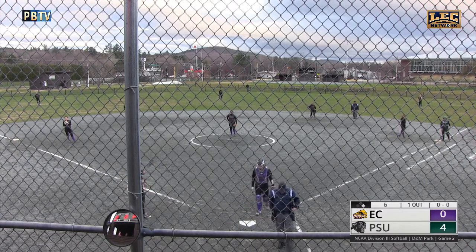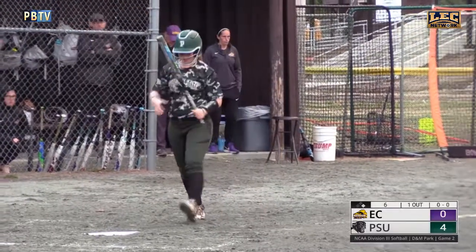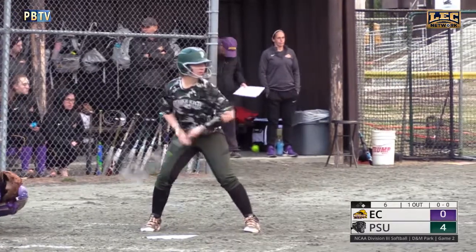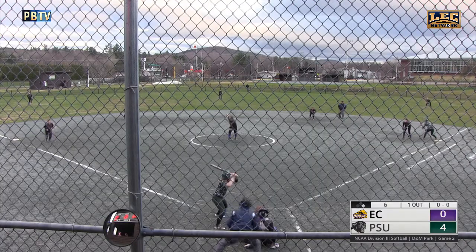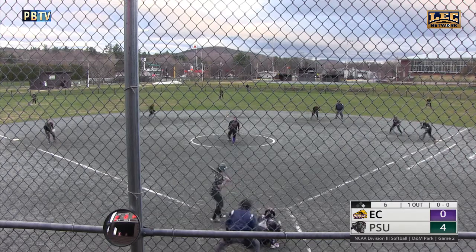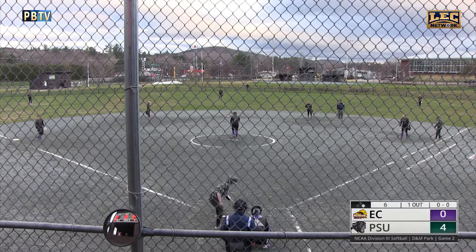With Katie Burke set to be up now. Now batting the third baseman, number 20. Her walk-up song being Slim Shady. Said she was referred to in high school as Slim Katie. It's a great nickname. It truly is.